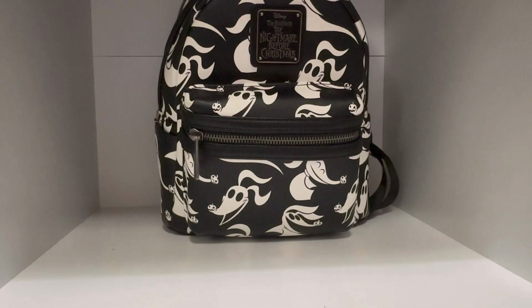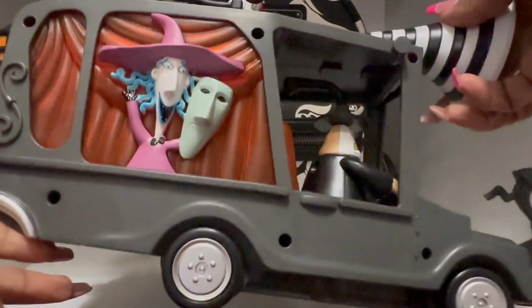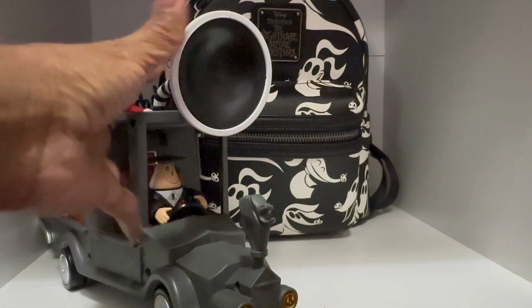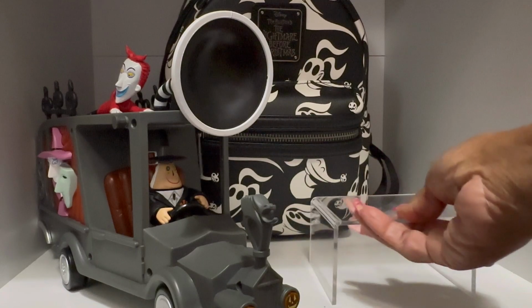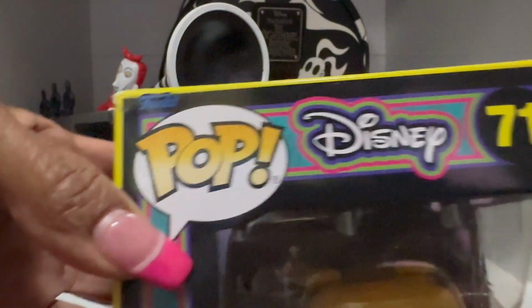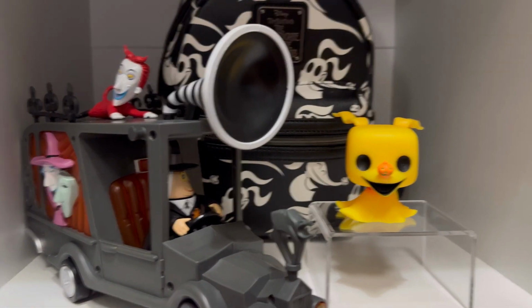Okay, the next shelf now is going to be my Zero shelf. I have a Zero black and white bag along with this popcorn bucket that I got last year from the parks. It is the mayor's car. And then at Box Lunch, I found this adorable neon Zero Funko Pop that I'm going to pair on this shelf as well. This one is number 71 and I thought it looked really nice because it brought out the color.